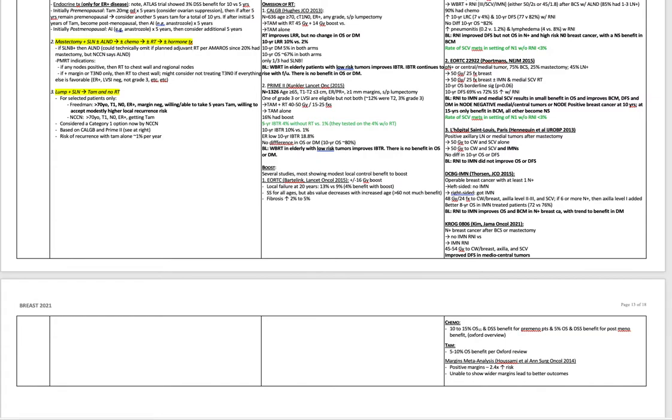Quick note on chemo, there's a 10 to 15% 15-year overall survival and disease-specific survival benefit for premenopausal patients and a 5% overall survival and disease-specific survival benefit for postmenopausal per the Oxford Review. Tamoxifen has a 5 to 10% overall survival benefit per the Oxford Review. Margins meta-analysis by Houssami in 2014 shows positive margins puts a patient at 2.4 times greater risk, unable to show that wider margins led to better outcomes.